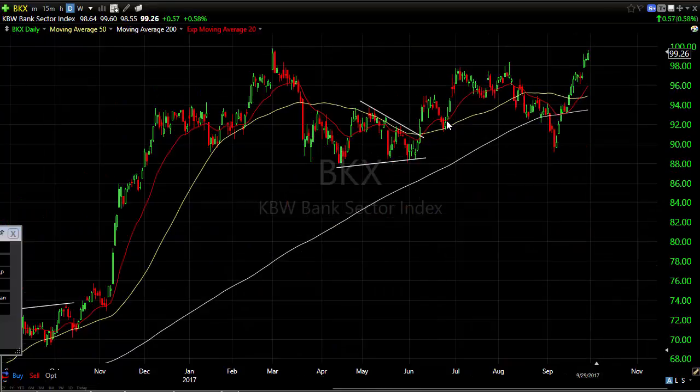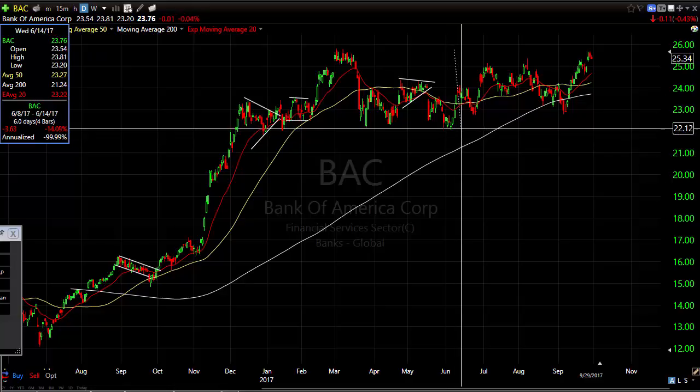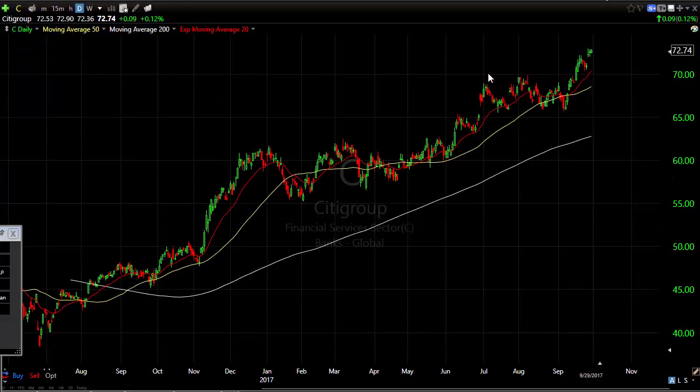How about the banks? The banks were looking crappy, and all of a sudden, they turned around. They're looking like they want to bust out, perhaps, of this range. Here's Bank of America, right? This is all just a big range starting from basically March. So see if it could coil up here under the roof of the range, and then see if it could break out. That's what I'm looking for.